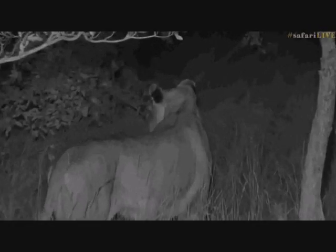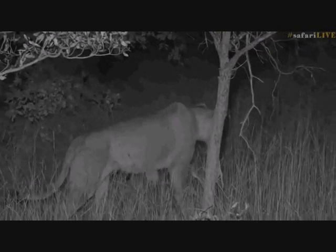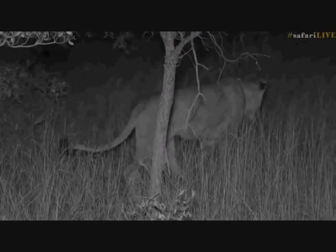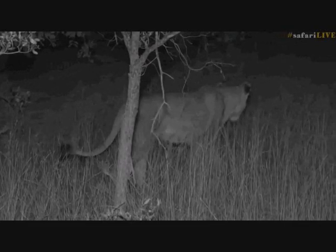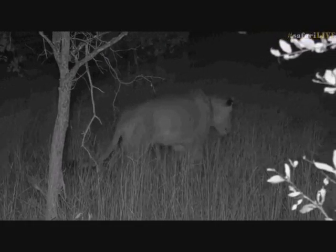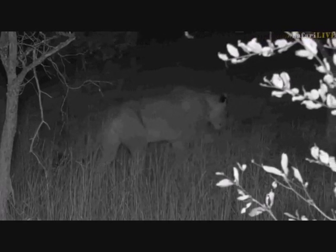And without that wind, it means that they have to move a lot slower and more carefully than what they would if they had the wind to muffle their sound. But ears pricked forward, trying to pinpoint where those kudu were. Now listen. Did you hear that? You hear that crunching? Very subtle, but it's there. I can even hear it with my own ears.